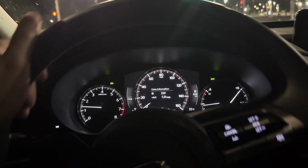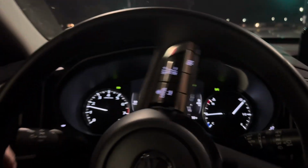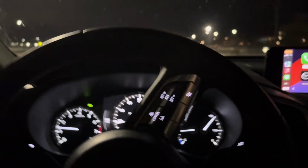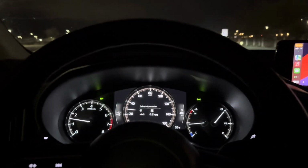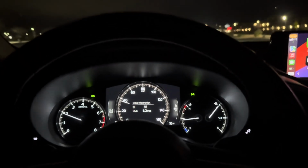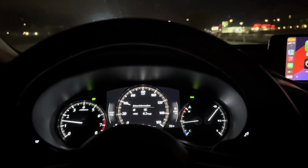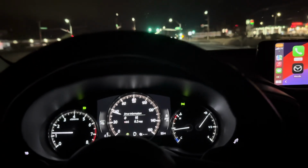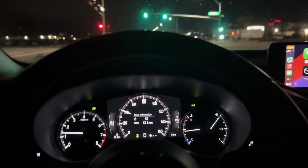So we'll go ahead and start off with more of the actual driving portion. For one, I feel like this car doesn't really fatigue very easily. It sounds interesting because it is only a naturally aspirated 4-cylinder engine. I don't have the turbo model, and additionally, it's not known for being the fastest vehicle. But in comparison with my Hyundai Tucson, which weighed less, had only front-wheel drive, and had pretty similar horsepower outputs. I think the Tucson had 181, this one's got 187.